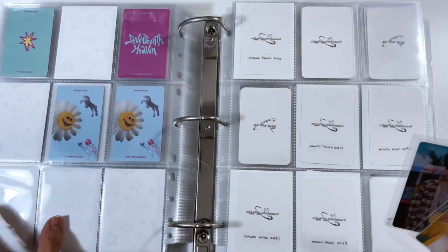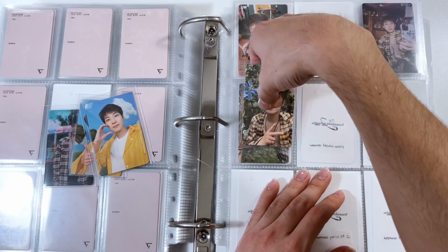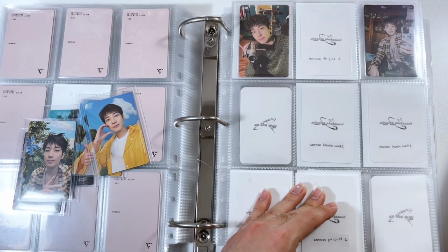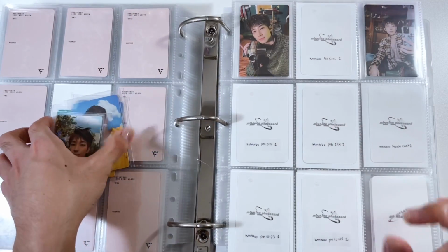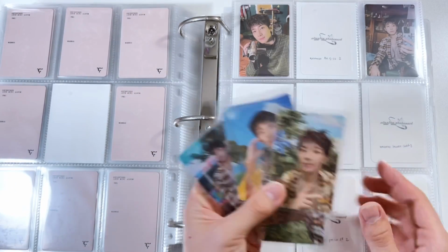Oh, never mind, I don't have Namir. Why don't I have that? What? Okay, we have Music Plant fan sign. Oh, I don't have any of the Namir ones. Is it a Chinese site? Maybe that's why I don't have it yet, because I don't think I have any of the Chinese ones. Well, at this point, they should be shipped already, you know, but I don't know.